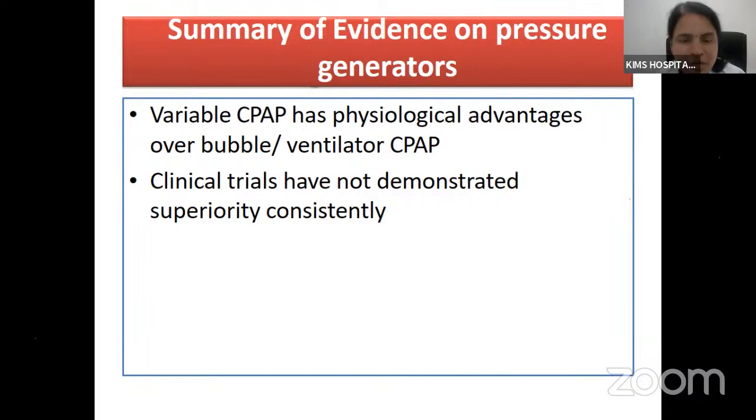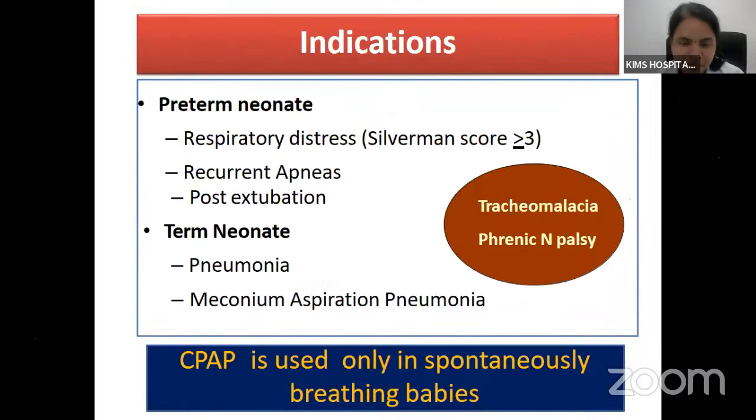One is not necessarily superior to the other. Now coming to the clinical use of CPAP, the typical indications of using CPAP are a preterm neonate with respiratory distress, typically a neonate less than 35 weeks with a Silverman score or a respiratory distress score of more than or equal to 3, or a newborn with recurrent apneas, or in the post-extubation setting in preterm very low birth weight neonates or neonates with a weight below 1,500 grams.